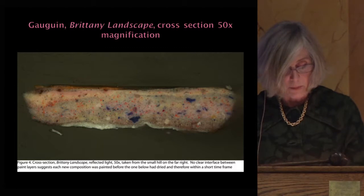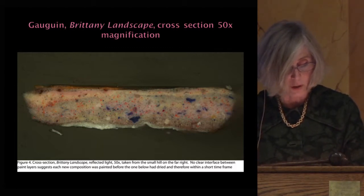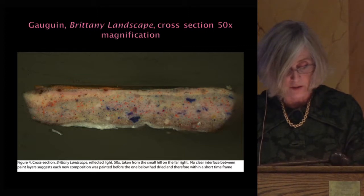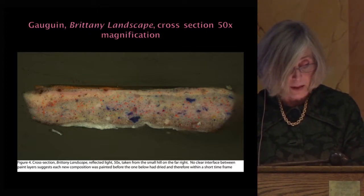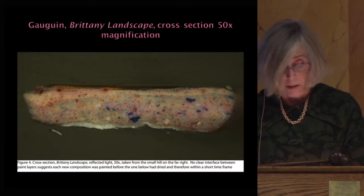When the underlying compositions were discovered, it was first thought that Brittany landscape was painted over an older painting due to Gauguin's impoverished circumstances at the time. However, examination of paint cross-sections revealed a different story.